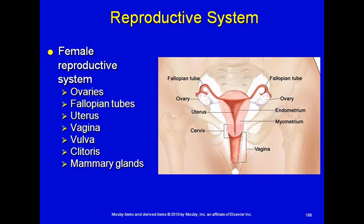The uterus is the womb. It's where the developing fetus is kept, and the vagina is the birth canal, the muscular canal that accepts the penis, as well as the birth canal for the fetus when the baby is born. The clitoris is an extension similar to the penis in a man. The clitoris, when stimulated, is what gives a woman an orgasm as well. The mammary glands are responsible for producing milk in a woman who's about to give birth, or usually by the third trimester, the woman is producing milk.